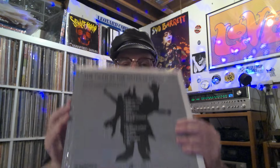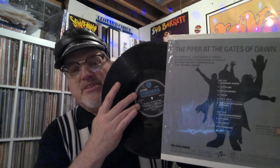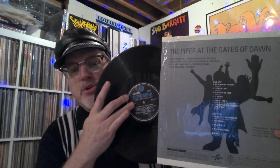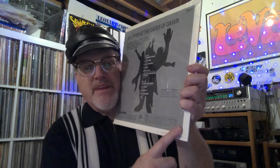This is the current release, which is readily available for folks. They did a really nice job replicating the original UK Columbia label and cover. The only kind of silly thing is they reproduced this flipback style sleeve. However, they're not real flipbacks. It's just a drawing of a flipback, but I guess it works. And it's on Pink Floyd records rather than EMI or Tower or Capitol. And this was issued during their reissue vinyl campaign back in 2006.